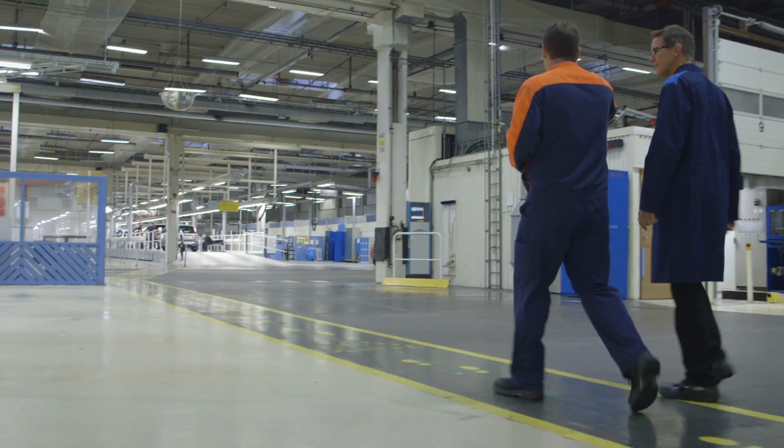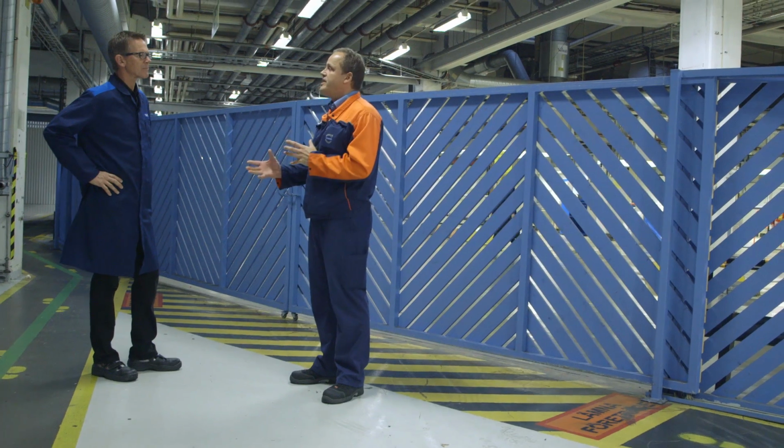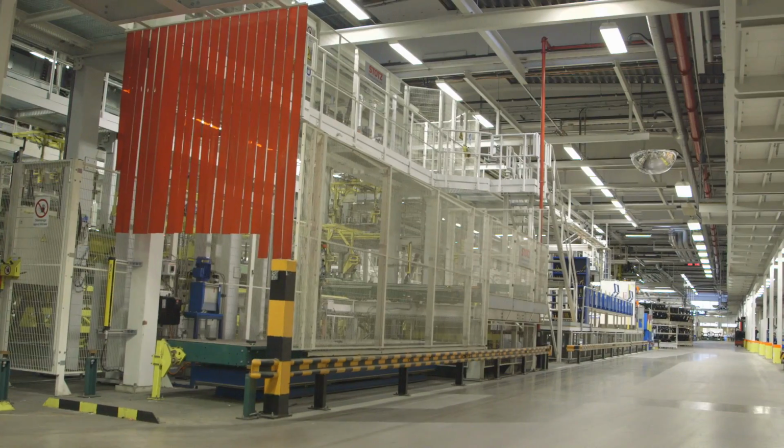During our tour of the plant, it was clear that Volvo had a real emphasis on safety, even for visitors. Specific places to walk, smocks and special safety shoes we had to wear. Every production machine was fenced off. It was clear that they wanted to keep people away from the machinery and stay safe.